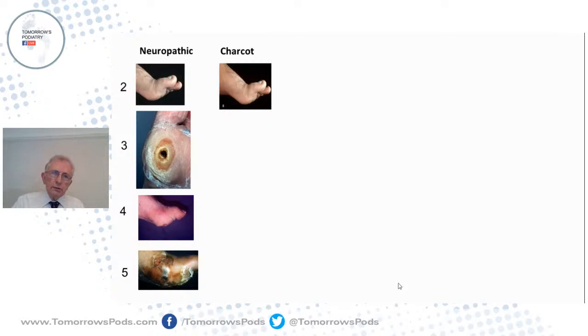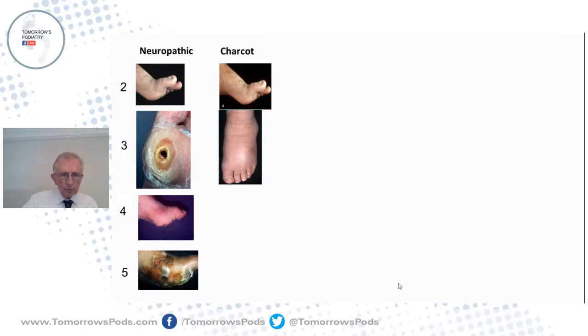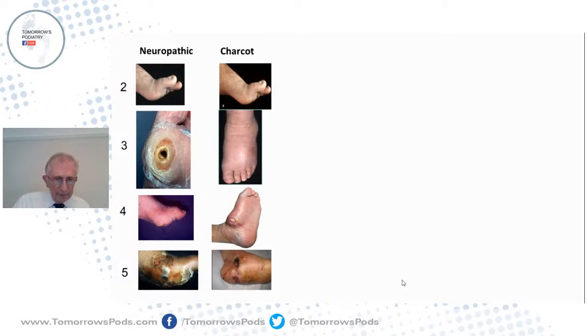Neuropathic foot may also be susceptible to Charcot foot, bone and joint problems, and it presents with a marked inflammation, the hot swollen foot. If this foot is not immobilized, offloaded, it will become deformed, ulcerated, and infected. And again, this will lead to infective necrosis. So delay at stage 3, 4, and 5 can result in amputation.